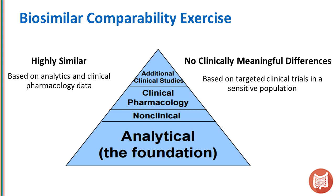That's why this pyramid in this slide shows the large majority of the time and effort is based on the analytics proving you truly have a biosimilar, while much less time is needed in the non-clinical, the pharmacology, and then clinical trials themselves.